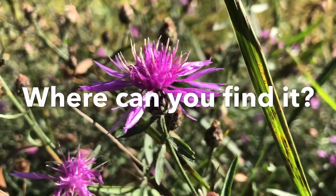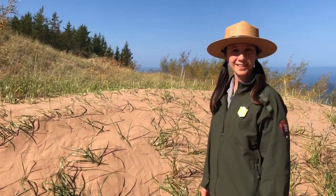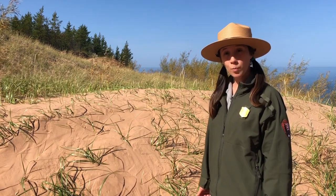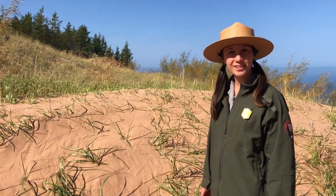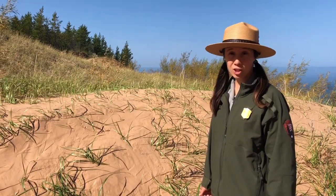Text appears, where can you find it? Ranger Christina standing on sand dunes. You can find spotted knapweed in dry, open habitat with sandy soils. Here at Pictured Rocks, it grows along the roadways, in the dunes, and along the beaches.